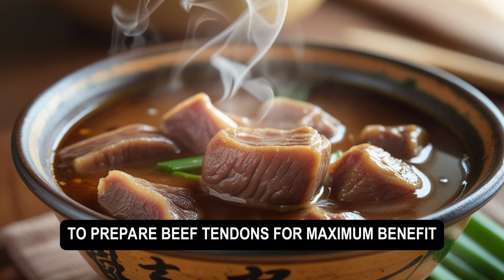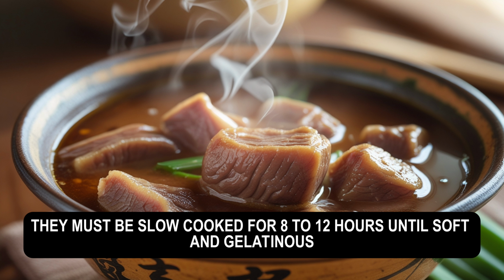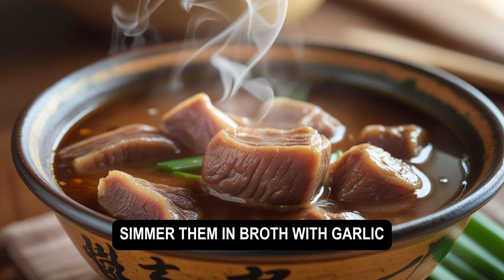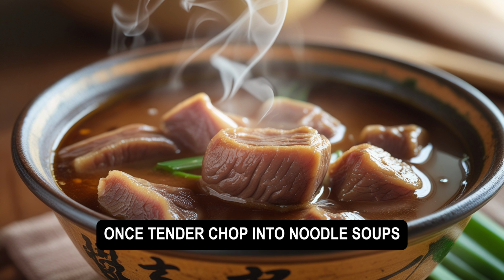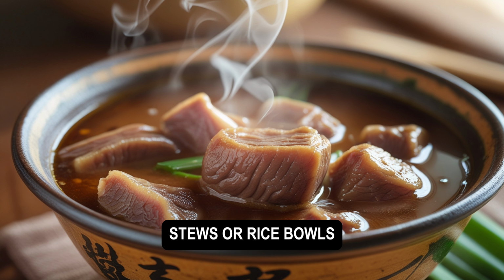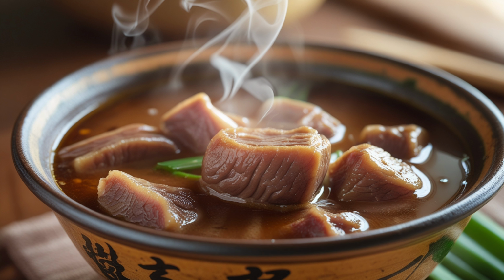To prepare beef tendons for maximum benefit, they must be slow-cooked for 8 to 12 hours until soft and gelatinous. Simmer them in broth with garlic, ginger, and rice vinegar to enhance flavor and aid digestion. Once tender, chop into noodle soups, stews, or rice bowls. New to tendons? Start small. Mix with vegetables and broth for a familiar texture.